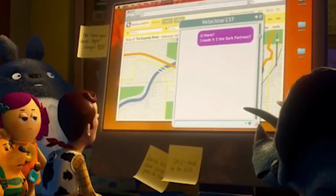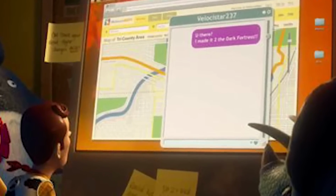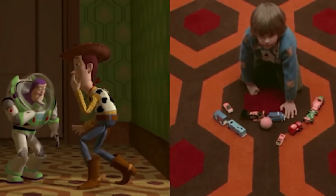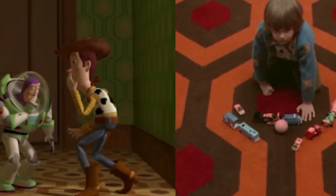The number 237, for example, the number of the spooky hotel room with the bathtub lady that we're not talking about, comes up all of the time in the movie, and that carpet there is the same carpet from the Overlook Hotel in the horror film. If placing nods to one of the scariest books and films of all time in a children's movie isn't a scary Easter egg, I honestly don't know what is.